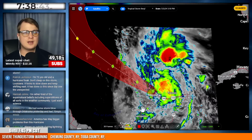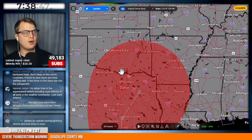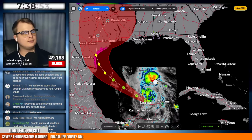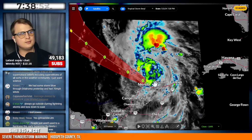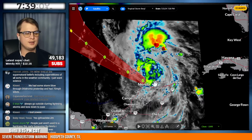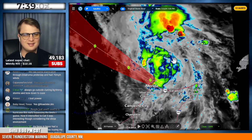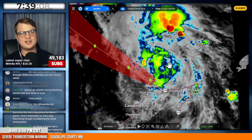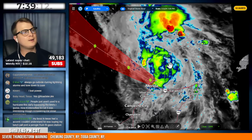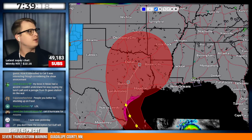Has some storm blow through with 70-mile-per-hour winds. Yeah, exactly. If this thing does for some reason make it into southern Oklahoma as a tropical depression, you guys will probably be outside, knowing you guys, grocery shopping, because it's not going to feel like anything that intense. It's going to be a little breezy. You're like, what? This has no hail? Are you kidding me? No hail? You're telling me just a little bit of rain and 30 and 40 miles per hour.